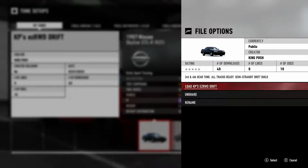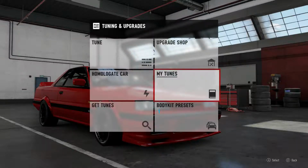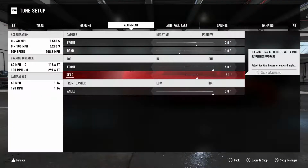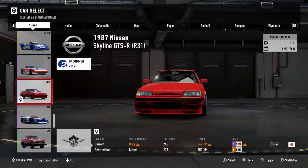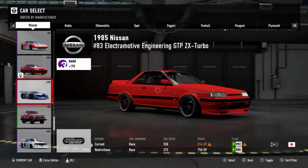Semi-straight drift build. What's that mean? I mean, look at that. All those downloads, but no uses. Hold on, let's see here. Yeah, we're on the rear-wheel drive, the easy rear-wheel drive drift. So it drives in a straight line. You could drag race this car if you wanted to. It wouldn't do very well, but it would drive straight. That's why it's tuned that way. People are always complaining to me, why do your cars always pull? Well, I make straight builds, so you just gotta find them.